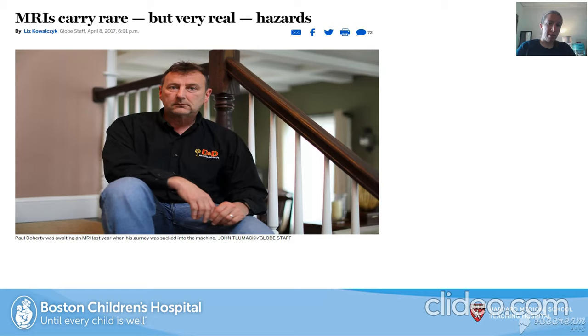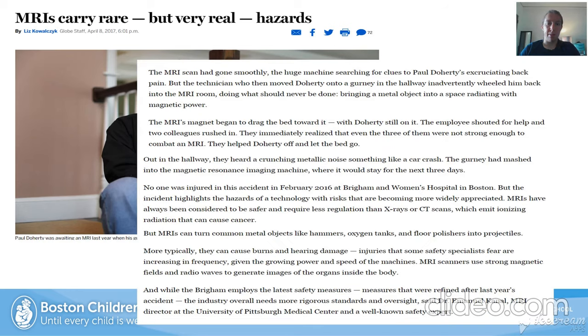So these cases may be rare, you might have a patient that needs an MR scan. They might be rare, but it's good to know that they can still occur. So this happened at the Brigham and Women's Hospital. Basically, the man was on a gurney and he was being wheeled into the room, and then they realized that the gurney was being pulled towards the MR machine, and the man was still on it, so they got him off, but they couldn't hold the gurney back, and it flew right into the scanner.